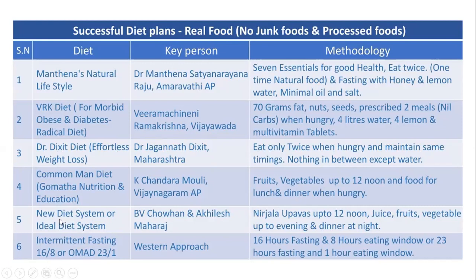Then most of us, a new diet system, right? Dr. B.V. Chauhan is an amazing thing. These are a few methodologies they follow. We'll not go into the details. Intermittent fasting, most of us, 16 by 8, 16 hours fasting, 8 hours eating, and one meal a day. This is a little Western approach, and then you're finding all the benefits.